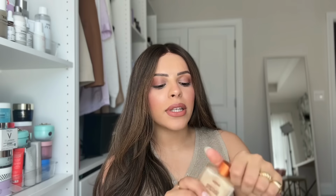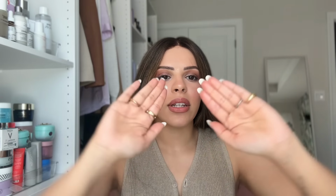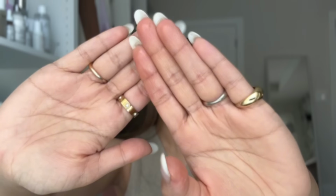Especially if you are going to any holiday event, you're dressing up at all, you're going somewhere for New Year's. There's nothing more attractive than when a girl is wearing some kind of a dress or something that shows like your chest or your collarbone or your shoulder area, and there's a pop of glow there. Best part about this one is that it is a dry body oil, so it's not going to feel greasy, kind of melting into my skin, but this is how it looks.